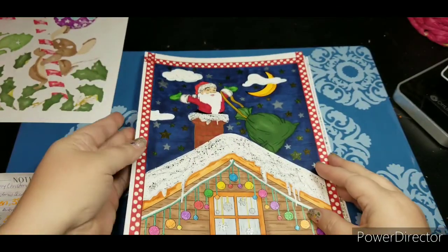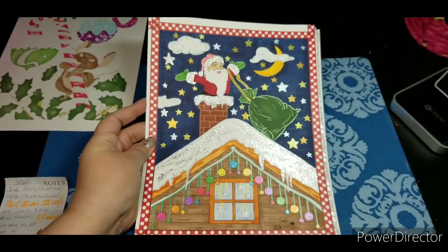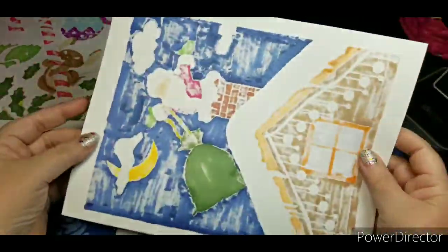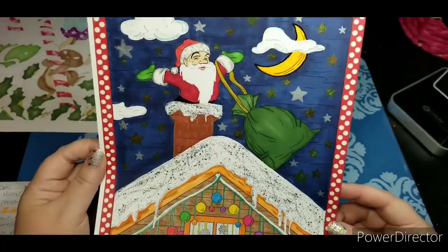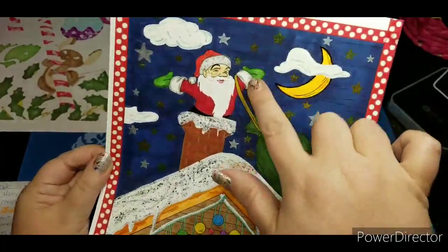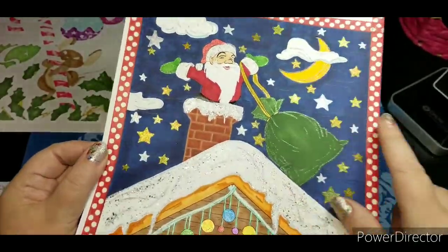And then this was also from Coloring Book Cafe. It is from the Merry Christmas book. And same thing, a lot of alcohol marker. Really didn't know what to do with the sky, so I just went for a dark blue and blued it out, and then went over all the stars with gel pen because they were all in there. And kind of, well, you can see what I did.